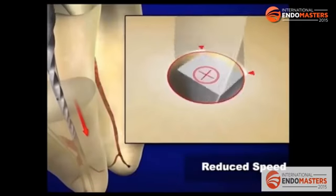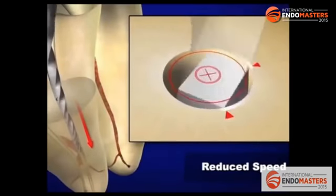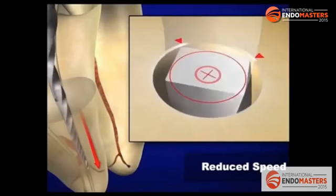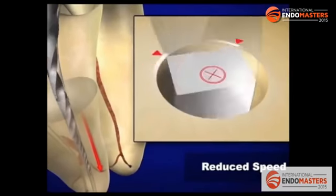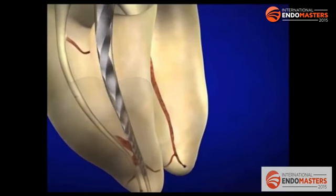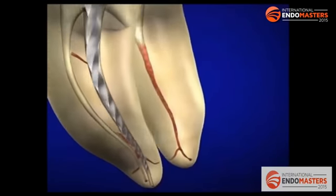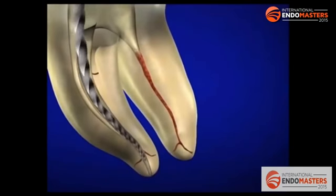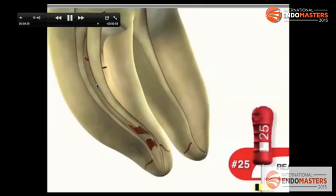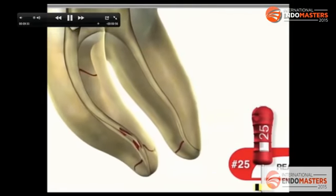We can do it with the X1 as much as we want, but with the X2 we have to go just to working length and out, maybe a second time working length and out, but not many brushing movements because this file has enough material to transport the canal.